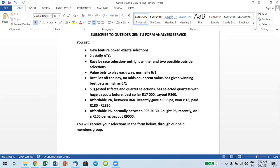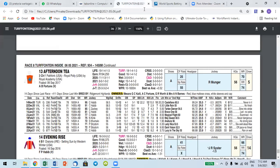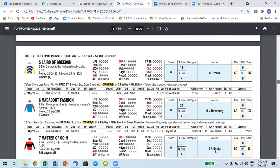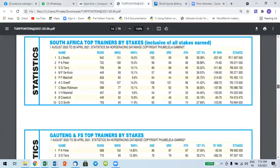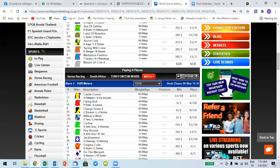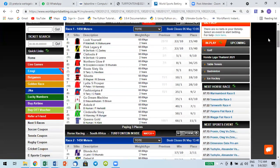So let's have a look at the race meeting today, and we look at Turffontein. Let's start. The first 2 races are maiden plates for juveniles, so I'm not going to dwell on that. I'm going to kick off with race number 3. But what I'll do is give you the betting for the first 2 races so that you can see what is going on there.